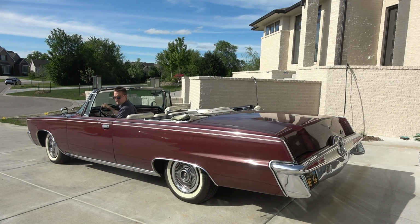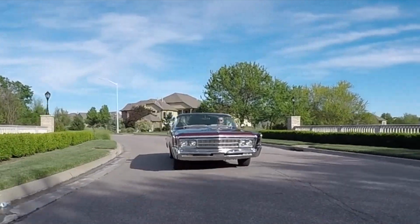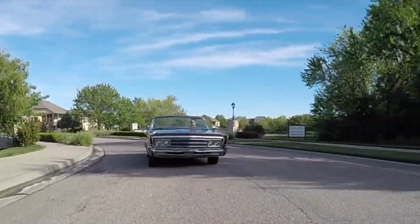It also has a loose hanger. Oh, come on. There we go. Has a little bit of a rattle from a loose muffler hanger, but still, sounds pretty good. Oh man, I feel so much cooler than I actually am right now.